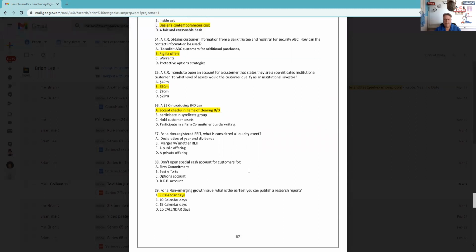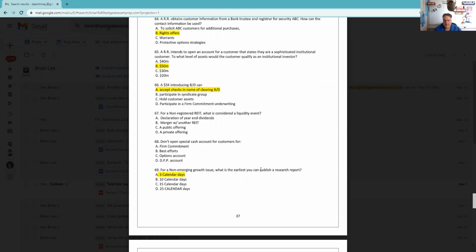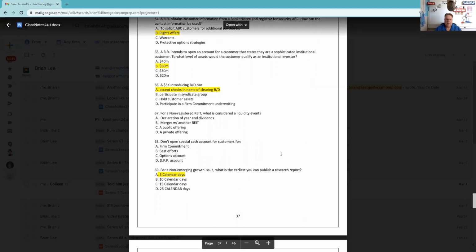A registered rep intends to open an account for a customer that states they're a sophisticated institutional customer. To what level of assets does the customer qualify as an institutional investor? It's 50 million. I'm not a big fan of this as a definitional question, but it's an unnatural person.